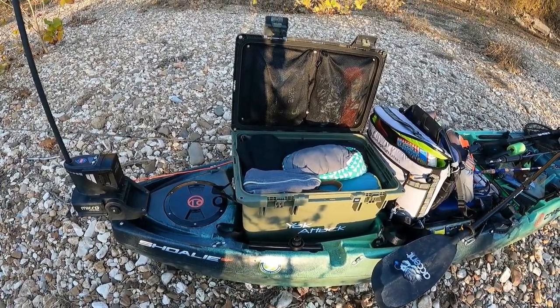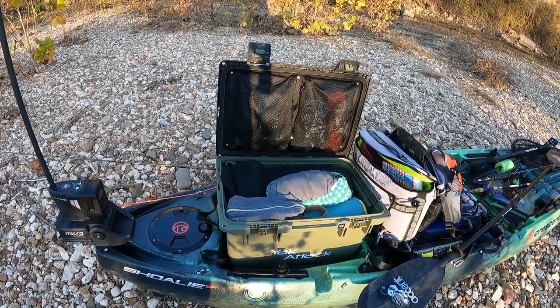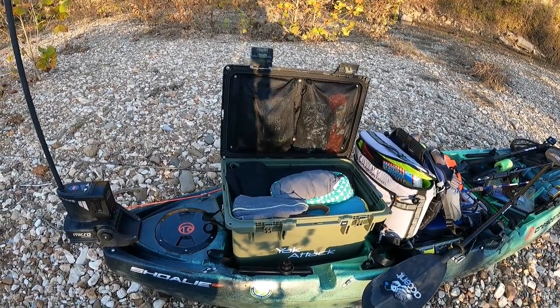All right, we're going to go ahead and get the tent out. Lay down our footprint, our tent. Then throw all of our stuff inside the tent real quick. And then we got to get to cooking and get this fire rolling.